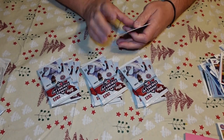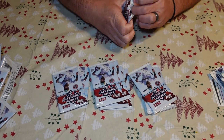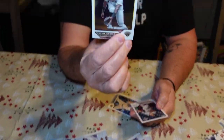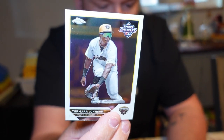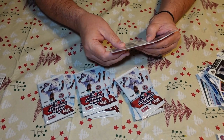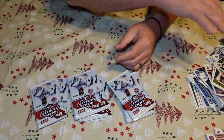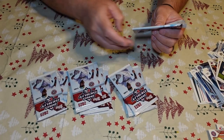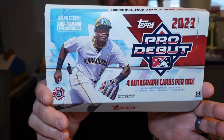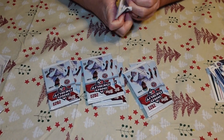Nice little hit. Okay, guys. Oh, we still got about 11 more packs. Tamir Johnson, Tops Chrome from the Pirates. So, yeah, it's already two of him. It'd be really nice to meet him this year. Nobody else I noticed in that pack. He is actually on the cover of the box, too. So there we go. It's already nice to pull two of him, and he is also on the packs.